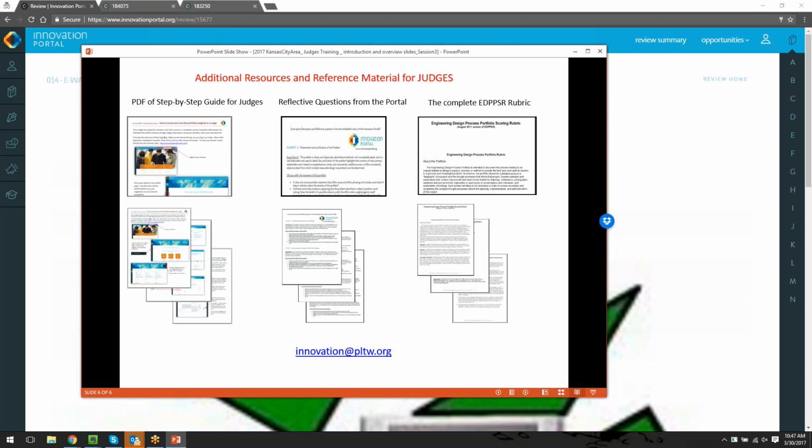You could just use the interface on the innovation portal if you prefer to do it that way. But we've had judges that have preferred to print out the rubric and then load the scores on the innovation portal, or put it on a different screen. So whatever you choose to do, you can use that PDF document as you wish. And with that, I think that kind of concludes my section.